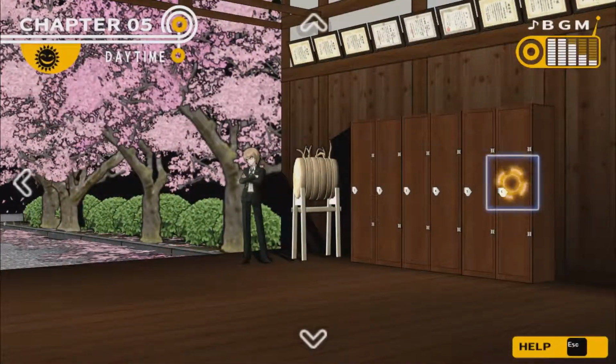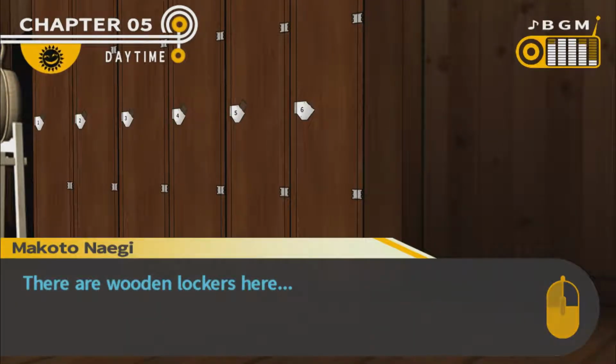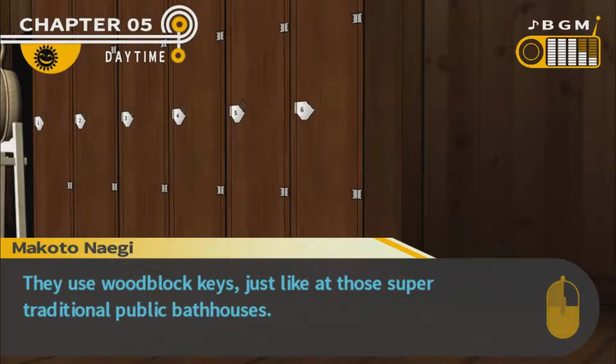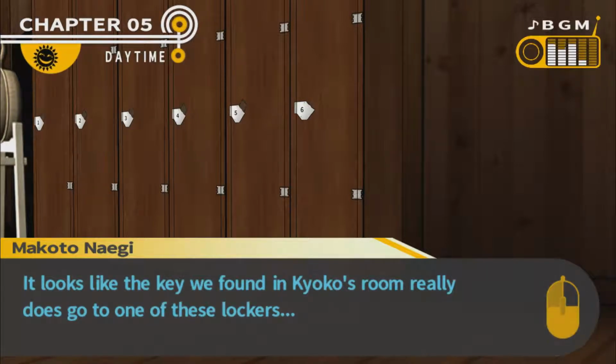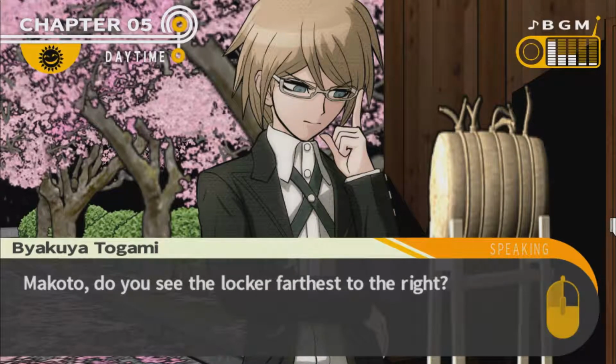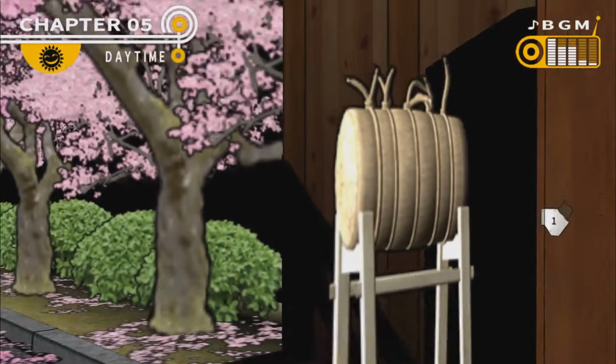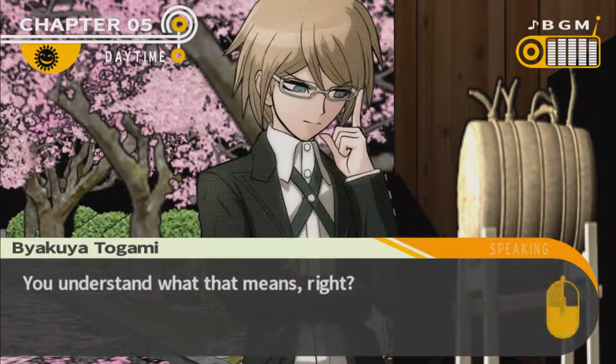Okay, number 6. Here we go. There are wooden lockers here. They use woodblock keys, just like at those super traditional public bathhouses. It looks like the key we found in Kyoko's room really does go to one of these lockers. Makoto, do you see the locker farthest to the right? The one you clicked on, yes. That's the only one that doesn't have a key in it at the moment. You understand what that means, right?